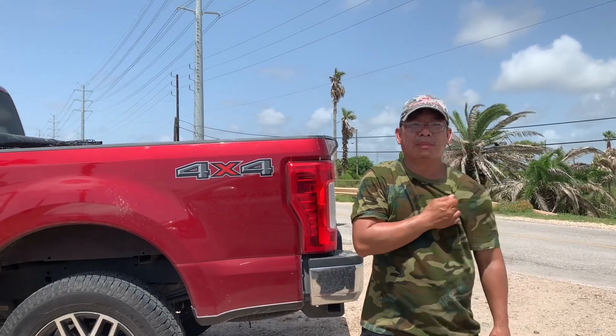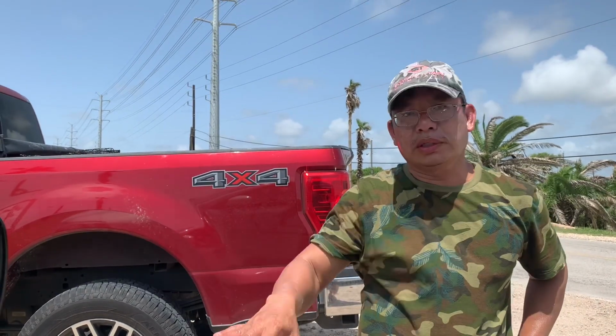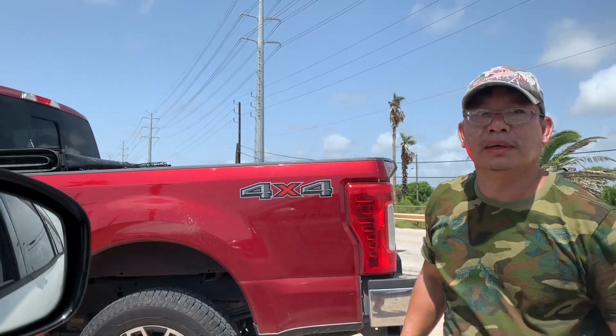But if you guys go to St. Louis Pass, be careful, okay? The current is very strong. People drown there. Okay, yeah. So don't stay by the mouth. Just stay on the beachfront. Right. Okay. Thank you.